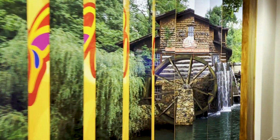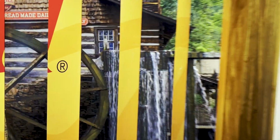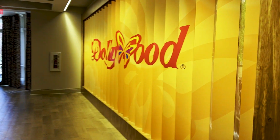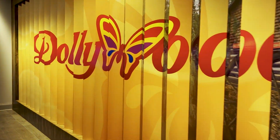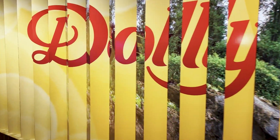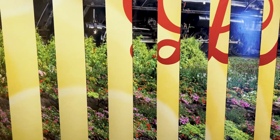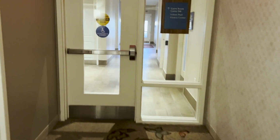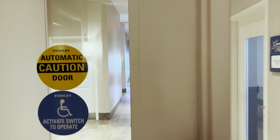Here's a fun little wall. So you can see Dollywood on one side, and if you turn around, there's the Dollywood train. And the Gristmill. Can't forget about the Gristmill. So we're heading over to the game room, Camp DW, the indoor pool, and the fitness center.